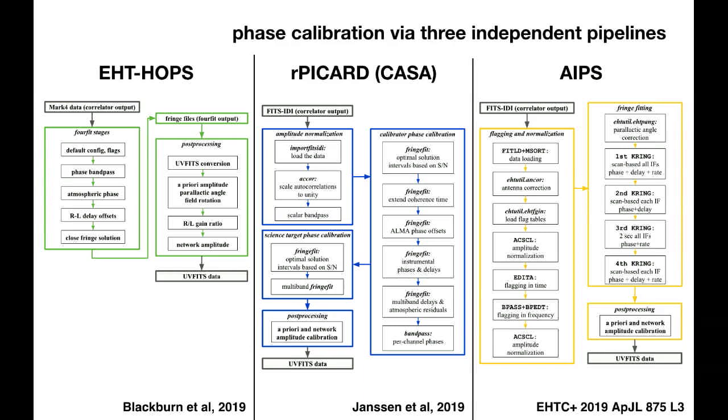The EHT 2017 data is unique. As Jonathan pointed out, we built a lot of that array for the first time. The data had a much different nature to it than previous years, and we wanted to be very careful in our processing of it. So in addition to having the two correlation centers, we had three parallel pipelines for calibration and data reduction. This is represented here.